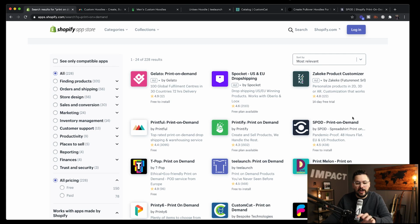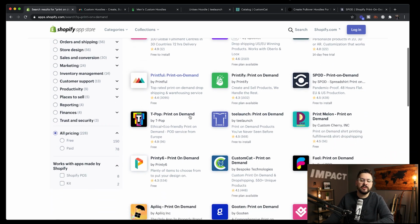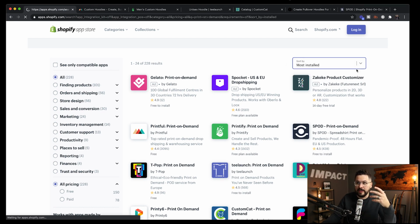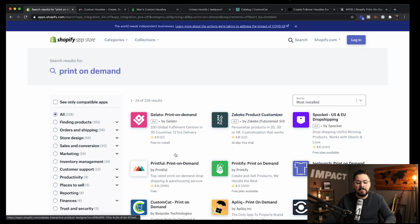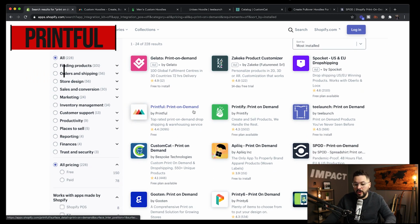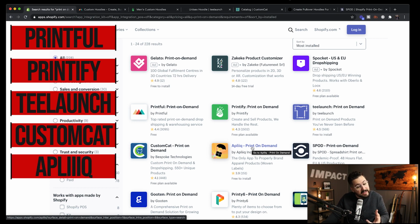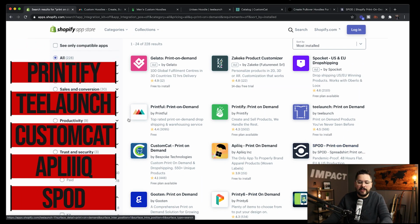So we're inside my computer. I've got the Shopify app store pulled up, and if you just search print on demand, you're gonna see 3 print on demand providers that come up with an ad. They're running ads, so they're paying to be in this spot. But if we look past those, for our top 6 print on demand providers, we actually need to sort this by most installed. This tells us which are being used the most. We see that we've got Printful #1, Printify, TLaunch, CustomCat, Applique, hopefully I'm saying that right, I'm gonna call it Applique, and then SPOD. So those are our top 6.